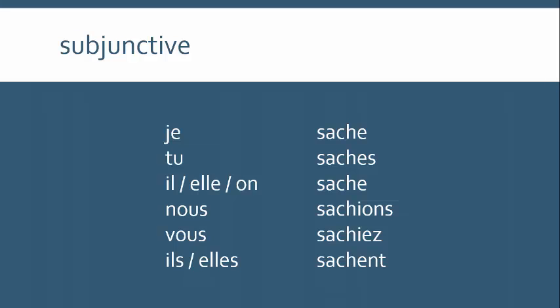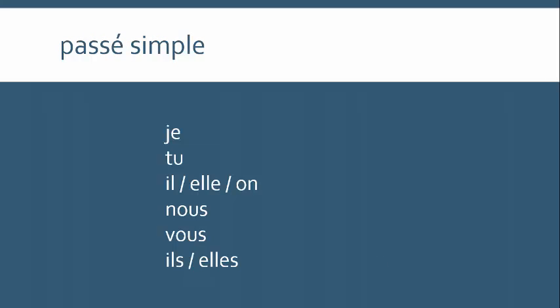You don't need to remember them all individually. The passé simple is another one of those that if you know the past participle, you can kind of guess the passé simple. Of course, you don't need to know it in detail, as I say, every single time. But if you can guess it, then why not? We have je sus, tu sus, il, elle, on sut, nous sûmes, vous sûtes, and ils, elles surent. So you see the connection with the past participle, which is su, with the endings added.